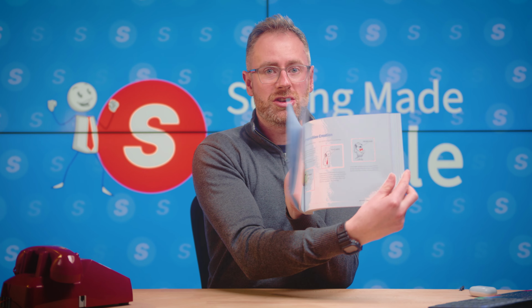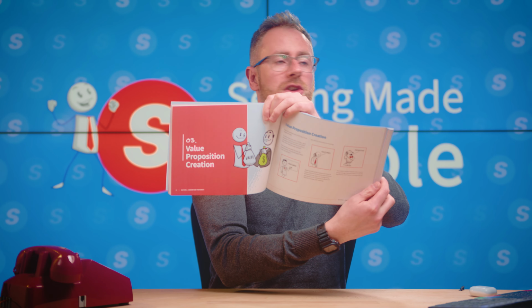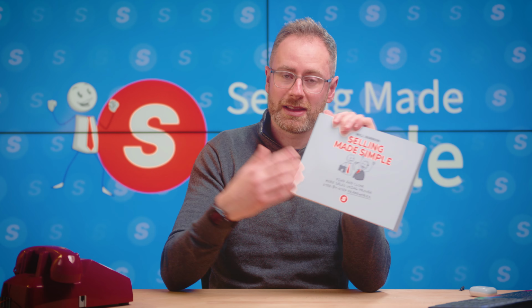We've gone with a glossy paper because there's loads of illustrations. I don't know how well you can see that on camera, but there's loads of illustrations in the book. You can see this is Sam, this is Harry, the characters.